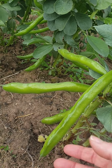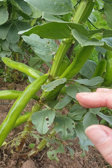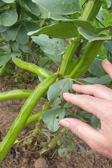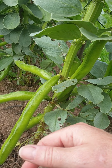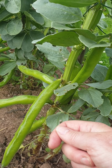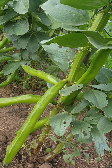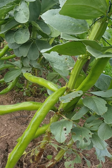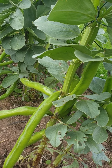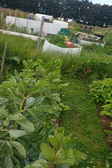They are ready. Now, what I like to do with beans is I pick them, pod them, and then put them into a bag in the freezer, because you don't have to blanch them or anything. And I just keep adding to the bag as more pods become ready, and that's how I deal with it. And then I keep a bag of beans in the freezer, and I do the same with peas. I shell them, put them in a bag, and just keep adding to the bag in the freezer as I go along. Far easier than having masses of them.